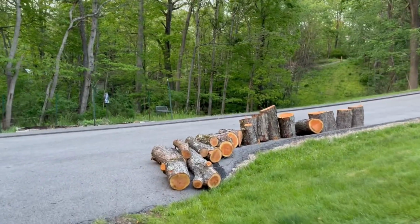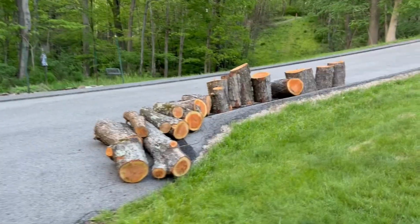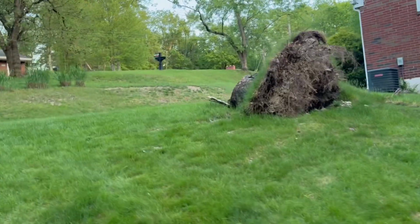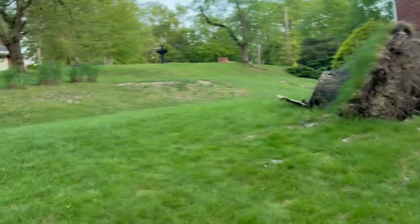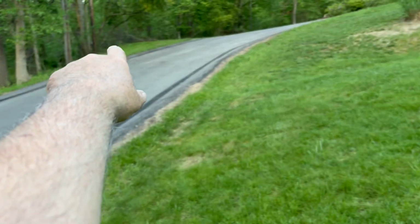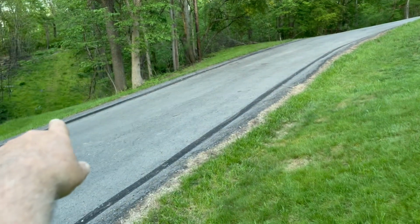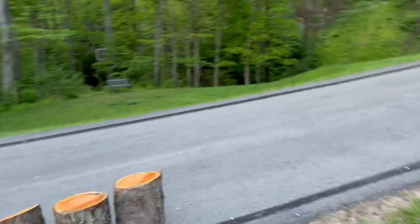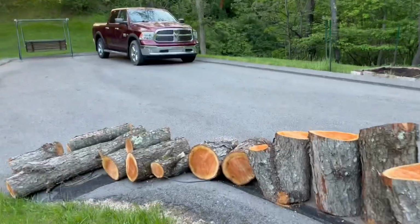Here's some of the trees I cut up and stacked here. And we cut this one up and stacked it. It was blocking the street. And I had branches stacked up right there about 6 feet tall from trimming all the branches off of this and those over there. And I had a company come and take all the branches and feed them into a chipper.